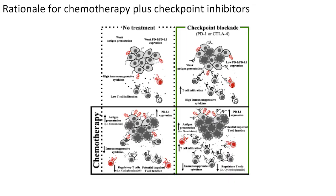So some of the features that have been described with chemotherapy, certainly you can put some stress on those tumor cells and lead to antigen presentation and PD-L1 expression, and that may be interferon-driven, there may be other cytokines involved that are driving that. There can be effects on immunosuppressive cytokines. There can be effects on myeloid elements, T regulatory elements.